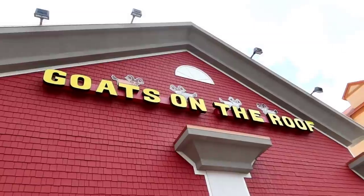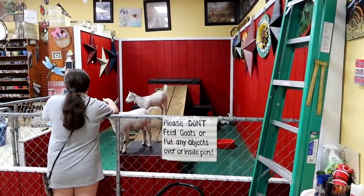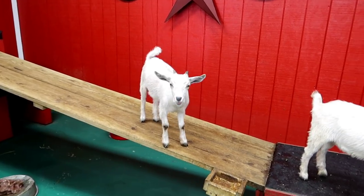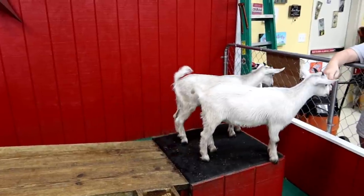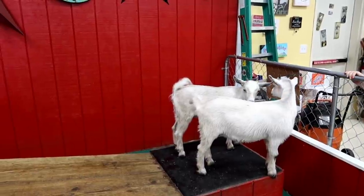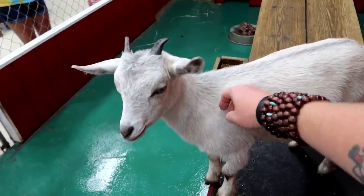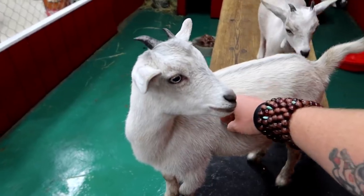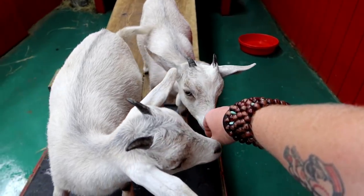All right, I was told I should come in and check out Goats on the Roof, so let's do it before we wrap this up. And the reason it's called Goats on the Roof is because they have goats. Hi! Hi! They just want attention. Can I pet you too? Thank you. Making friends everywhere I go this trip. Oh, you want some too? Come on over. I got plenty for you. Come here. I got plenty of love for you too.